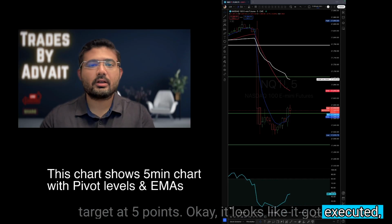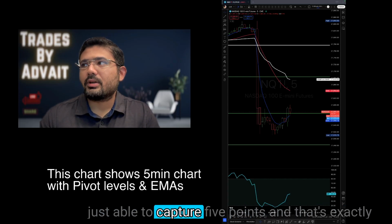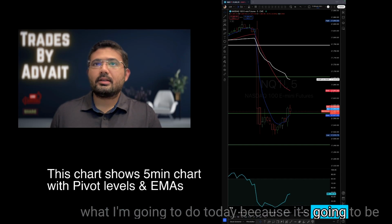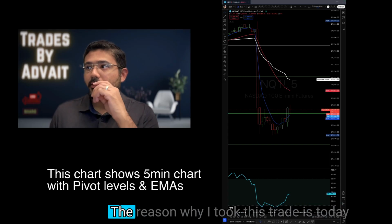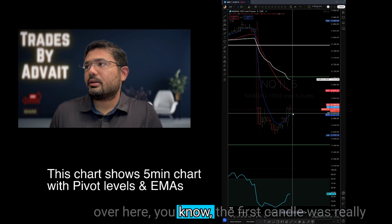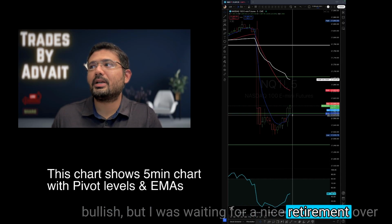Okay, looks like it got executed. So this is the first trade of the day, and I was just able to capture 5 points, and that's exactly what I'm going to do today, because it's going to be really volatile. So why did I take this trade, right? The reason why I took this trade is today the first candle was really bullish, but I was waiting for a nice retracement over here.